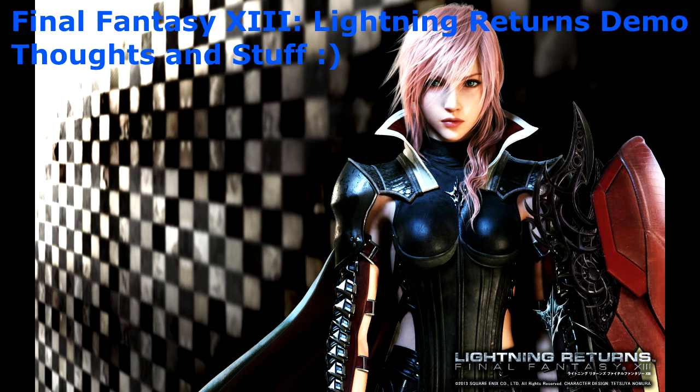And a new thing that you can do. One of Lightning's new abilities is Overclock, and Overclock is a special ability that she can use to freeze time or to slow it down just enough for you to do some serious damage or enough to probably kill it. Pretty useful in cases like when you're close to death and you ain't got no healing items and stuff like that. So that was also pretty cool, I thought.